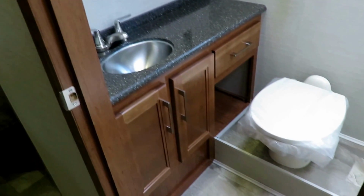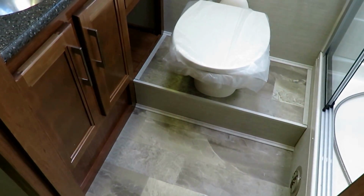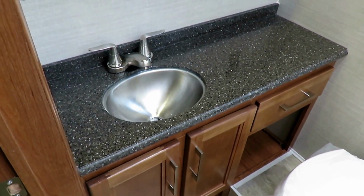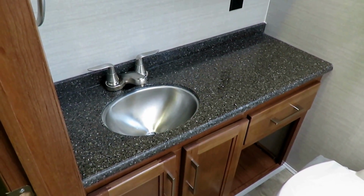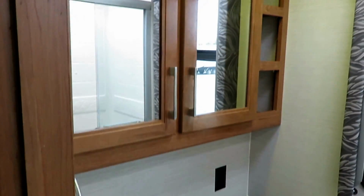Oh my gosh, bathroom. I do that all the time on motorhomes. I skip past the bathroom all the time. So they've elevated the stool, as you see here, for easier sitting. This is the same kitchen matching solid surface and recessed stainless that you find in the rest of the coach, which is nice. They didn't go cheaper in the bathroom.